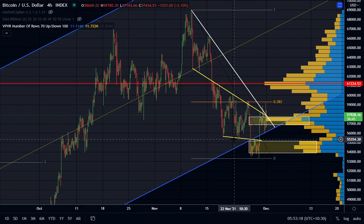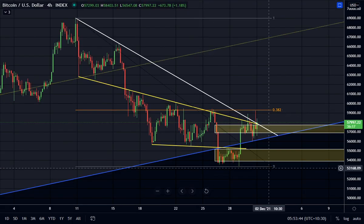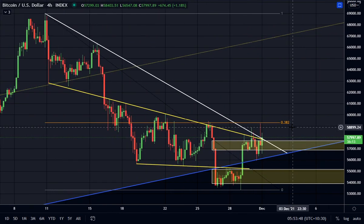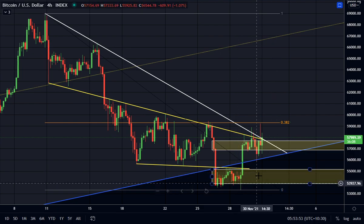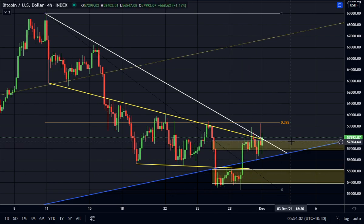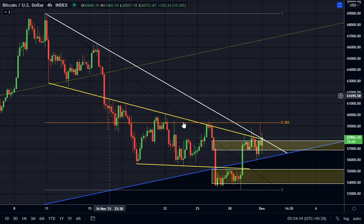And pulling up the VPVR on the 4-hour, these yellow rectangles here were just representing the spikes on the VPVR, and just dragging it across the price action, we can see that we spent time here in this yellow rectangle where there was that VPVR support, and then we moved above to the next area on the VPVR, and this was possible resistance area. We can see we have been trying to break above this and also these trend lines.